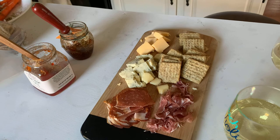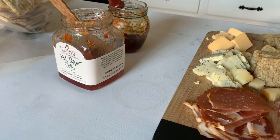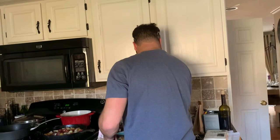So yeah, we decided to get fancy and do a cheese board. Got some orange fig jam, jam is with seeds, not jelly. Red pepper jelly, white wine. Do you approve? Yes, ma'am. Yes, the cook in his element.